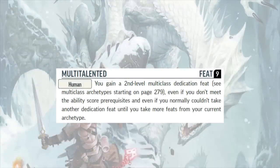Anyway, Multitalented. Feat level 9, you get a 2nd level multiclass dedication feat, even if you don't meet the ability score prereqs, and even if you normally couldn't take another dedication feat until you've taken more. Holy crap, that's good. That lets you cheat into any class while you're still working on another one.